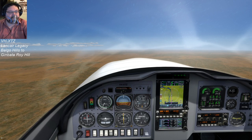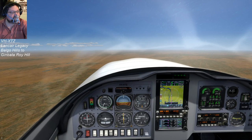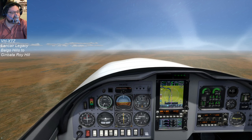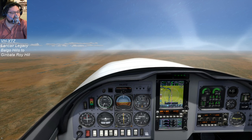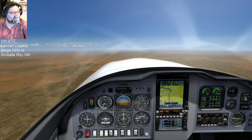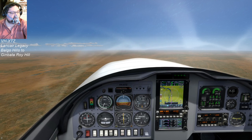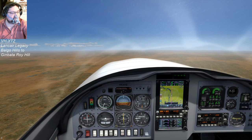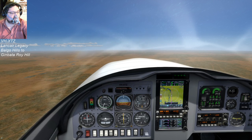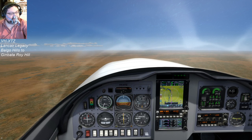21. So when you check Nullagi River into Google, it comes up with this crazy idea. Gallagheen. There's meant to be a silent G after the N. They didn't record it. The meaning of the word is not known.